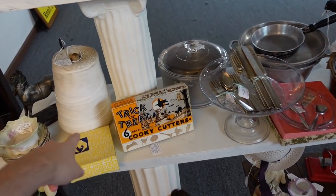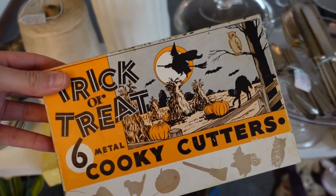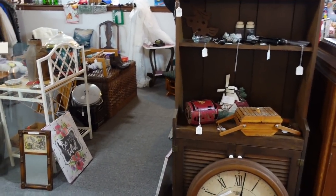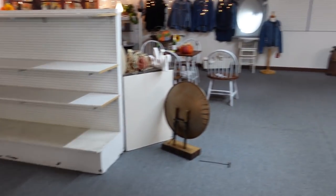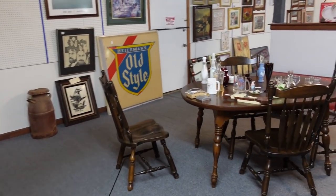Trick or treat. Oh, how cool. $35. That is neat. There might be newer vendors up here, I bet you. I bet your bottom dollar. See, look, booth for rent. And with newer vendors, sometimes comes cheaper prices.